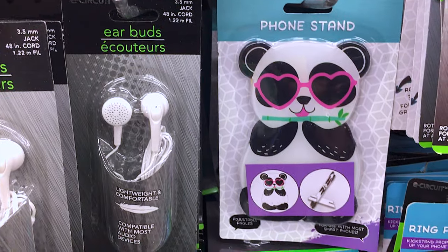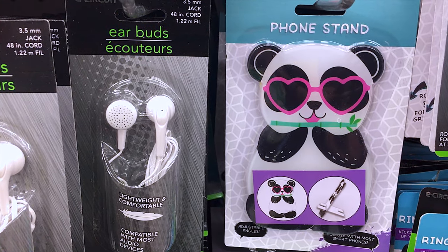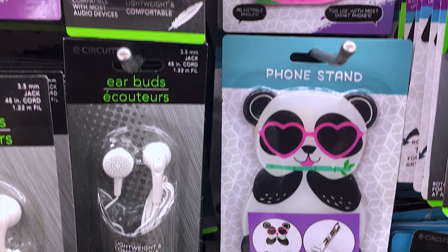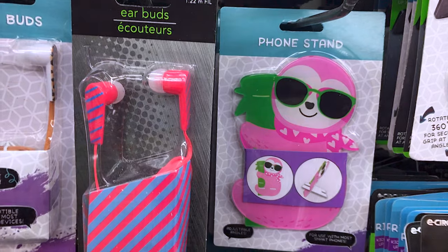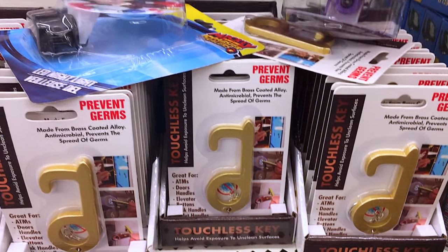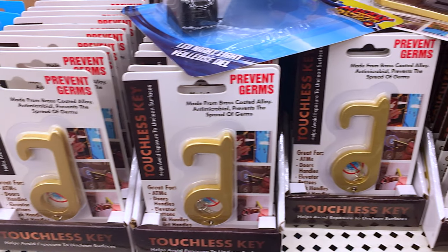And let's check out the electronics section. I thought these were really cute for the kiddos, these cute panda phone stands, and also a sloth. Really cute, right? Now remember these at Walgreens. They were $19. How about that? They're now at the Dollar Tree.